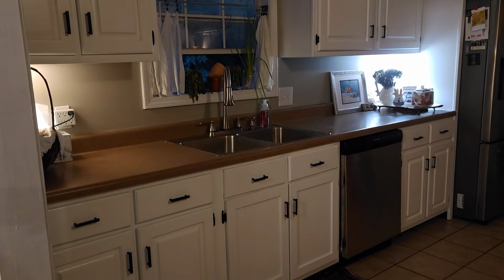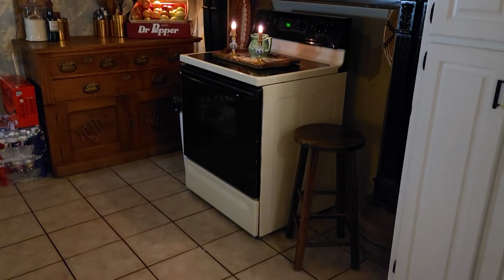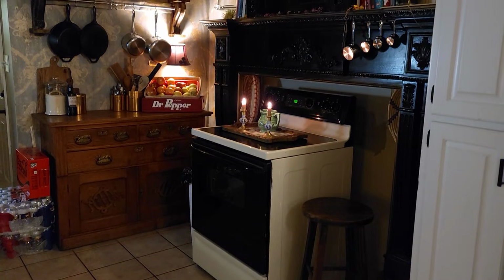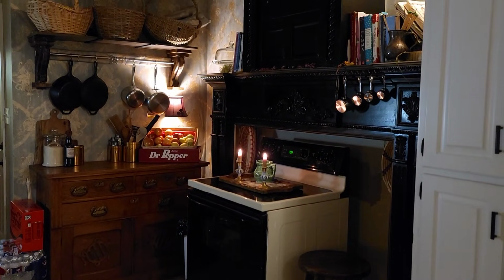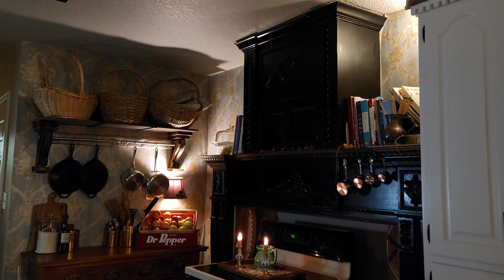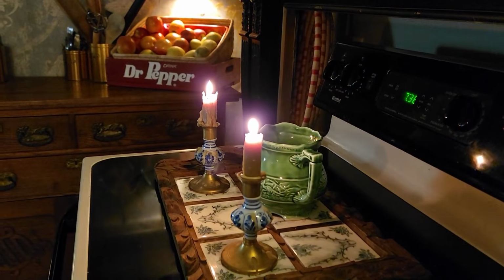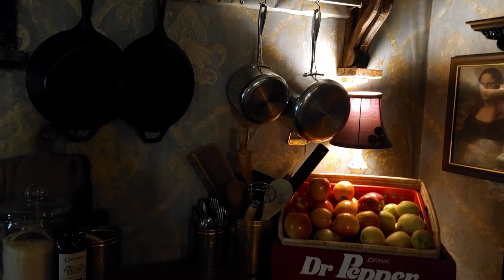But alas, the kitchen is clean. I love it. The candles are lit. I'm about to blow them out and go to bed. My kids and I are reading the Little House on the Prairie series. We are on the Big House in the Woods, the first book, and I love reading it to them at night because I have been enjoying the books as well.